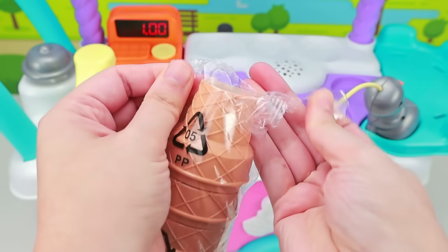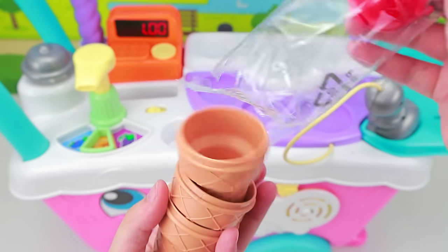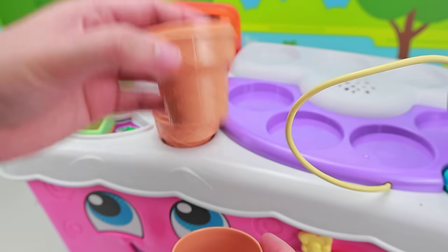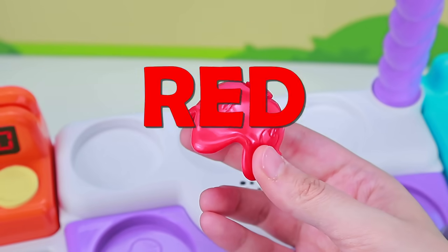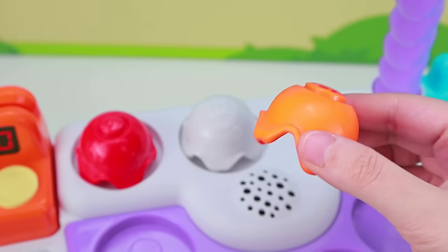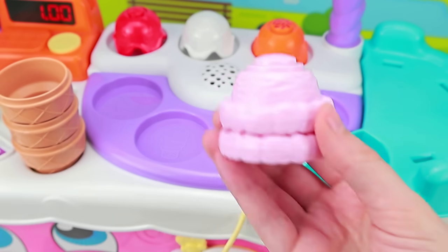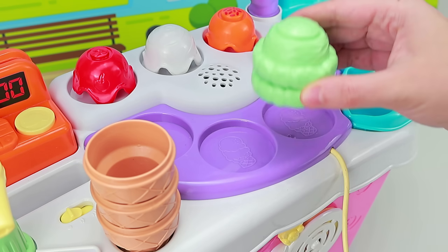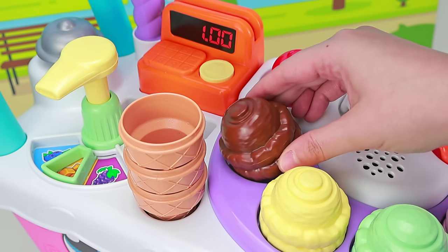Now, let's open our ice cream cones. Let's see how many we have. Kiddos, count with me. 1, 2, 3. This is red cherry syrup. This is white Cool Whip, which is what I like on my ice cream. And orange sprinkles. We have so many flavors. This is our strawberry flavored ice cream. Lime flavored ice cream. Vanilla flavored ice cream. And chocolate flavored ice cream.